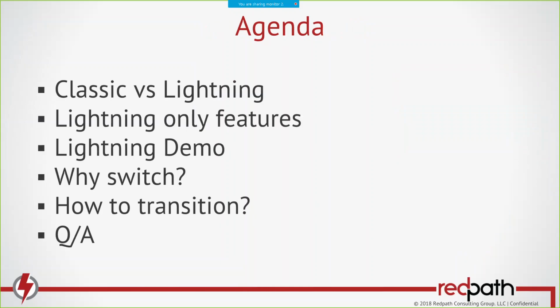So today we're going to be talking about Lightning, but how does it compare to Classic? And then I want to highlight some of the Lightning only features. And then I want to jump into a Lightning demo and then talk about why we should be switching to Lightning and what that transition looks like, and then leave it open for a Q&A after.